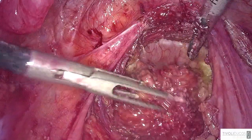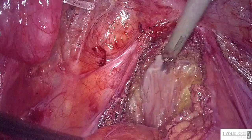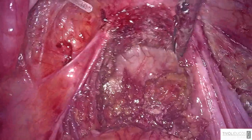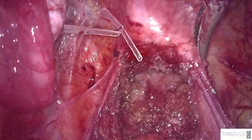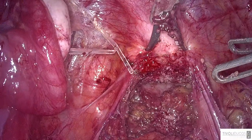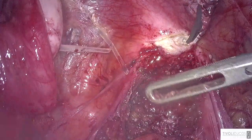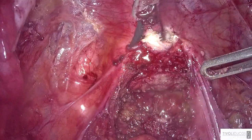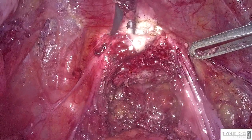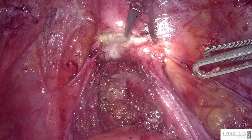Okay, now let's see what we can do on the vagina, because the vagina has a big infiltration. It's a big nodule, you see here. It's a big nodule of the vagina, the cervix is here, and the patient is very painful during sexual intercourse. So, to remove the vaginal infiltration, I always start by the less involved part of the vagina.